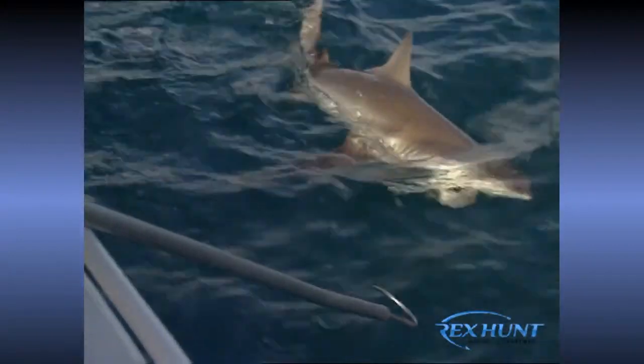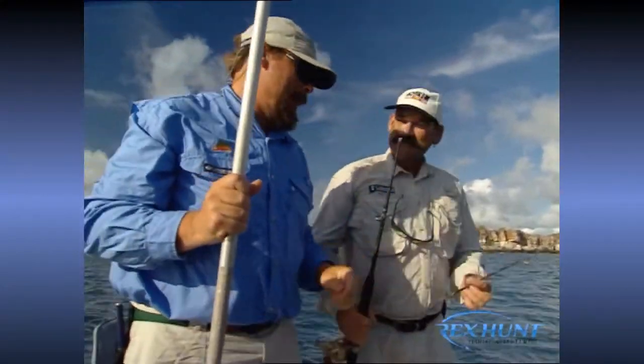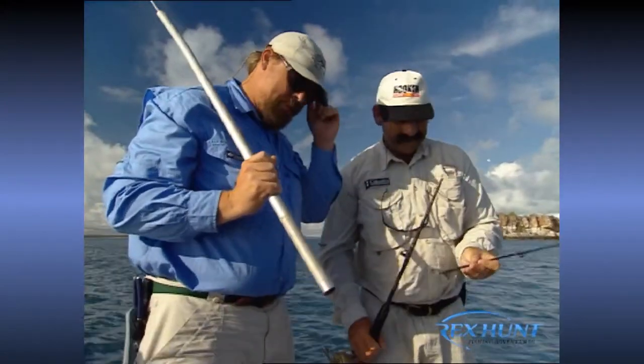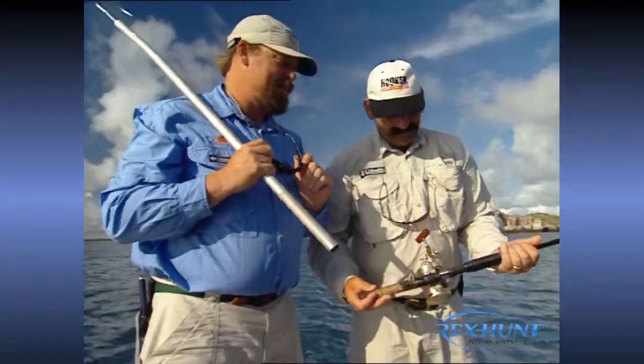Oh! There it goes. Oh, no! Finally, it had to happen. I guess it did. That thing has had such horrendous bends in it for so many years. It's a bit sad though, isn't it?